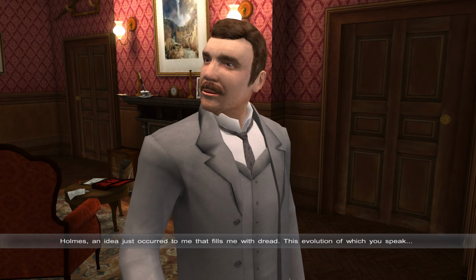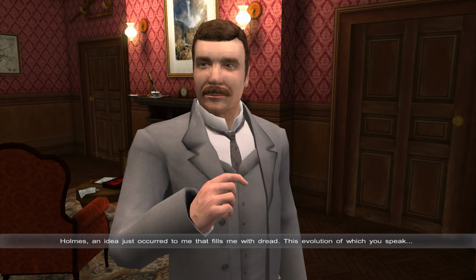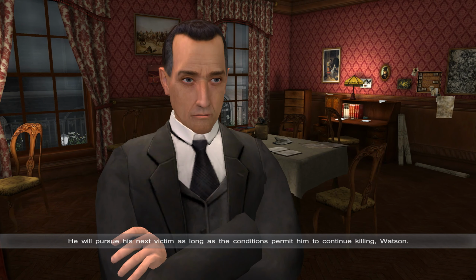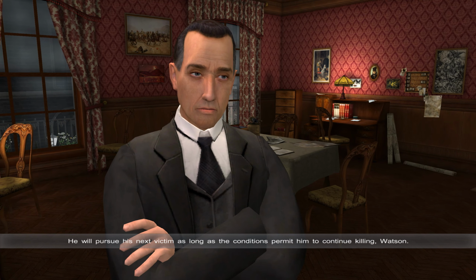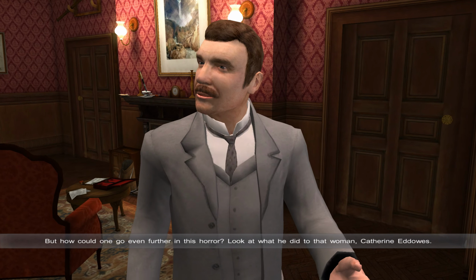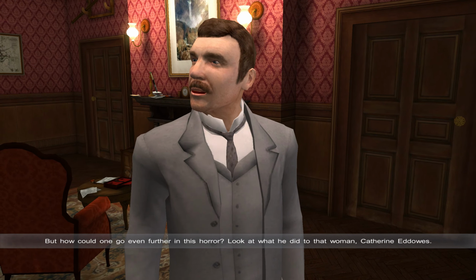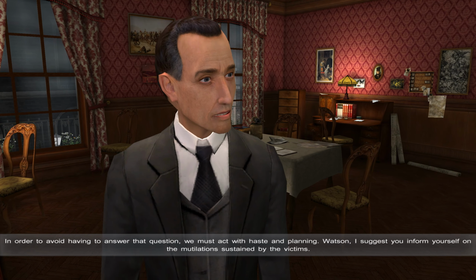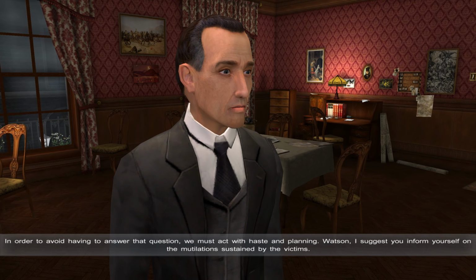Holmes, an idea just occurred to me that fills me with dread. This evolution of which you speak... He will pursue his next victim as long as the conditions permit him to continue killing, Watson. But how could one go even further in this horror? Look at what he did to that woman, Catherine Eddowes. In order to avoid having to answer that question, we must act with haste and planning.